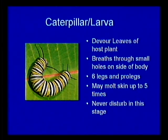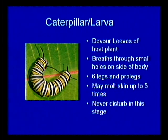They develop with 6 legs that they carry over into the butterfly stage and have prolegs that they use to climb up stems of the plants or climb around the stems and the leaves of the host plant. During this time, they could molt their skin up to 5 times, and this is a critical stage of their life, and they never should be disturbed.